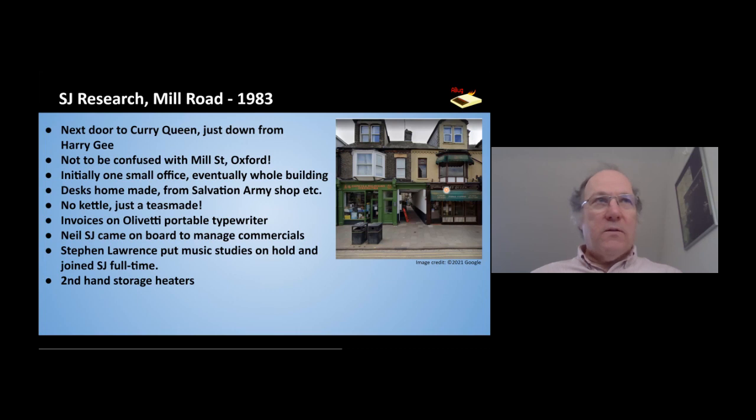So what was it like at SJ Research? We had an office on Mill Road, a strategic location next door to the Curry Queen for eating dinner in the evening, a few doors down from Harry G, the famous supplier of obsolete components. I once caused great offence when I went in there and asked for a cheap and nasty speaker, and Mrs. G assured me that they don't sell any cheap and nasty items in their store. So I asked for a cheap and cheerful one, and that was more satisfactory.